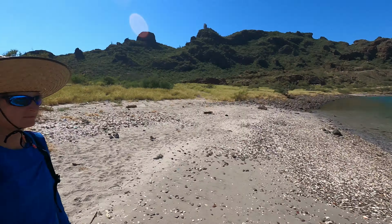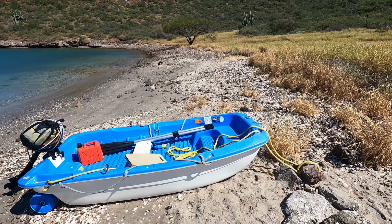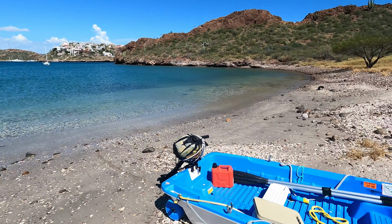Made it to a little beach here. If you haven't been to this beach before, I'm gonna leave Rusty right there. Got a little rock anchor. Hope that holds, but the water doesn't come up this far. Now we're gonna find a trail up around here through to the other side.